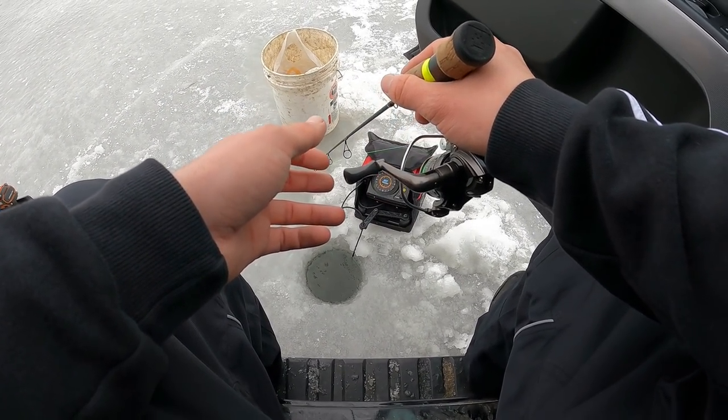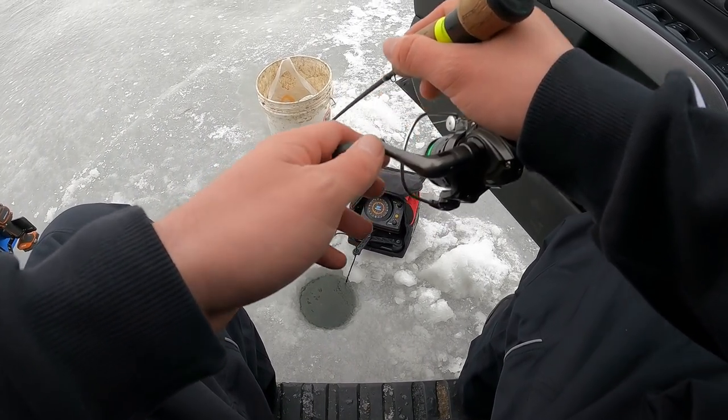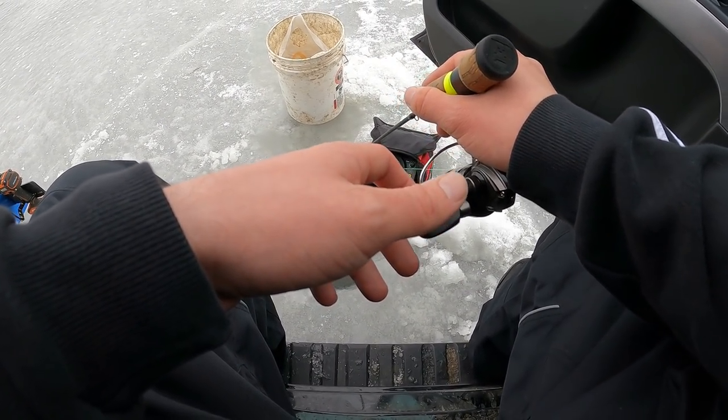Oh my gosh. Hit it. Something's got to hit it. Dude, what is that? Oh, something just nibbled it. Come on. Take it, dude.